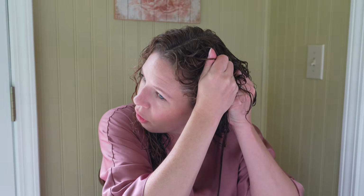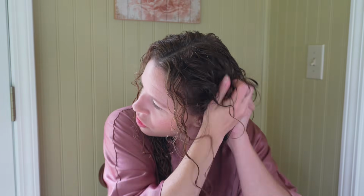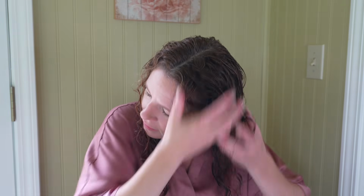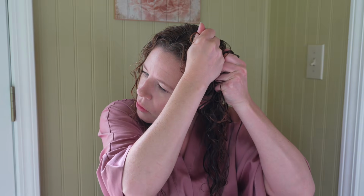My hair was already a wet base to start out with. I like to style on pretty wet hair. As you can tell, my robe is very wet. I'm just going to smooth that over a little bit, just trying to get it into my strands without disturbing the curl clumps that I've already brush styled. I'm just going to scrunch a little bit more, once again to try to incorporate that water into my hair a little bit more.